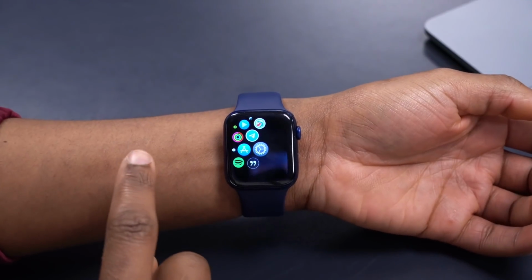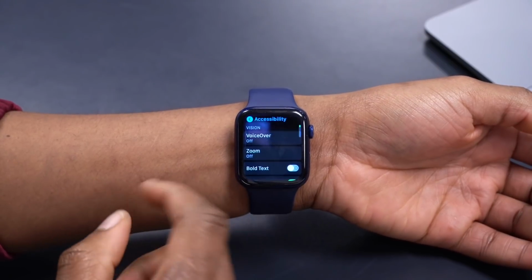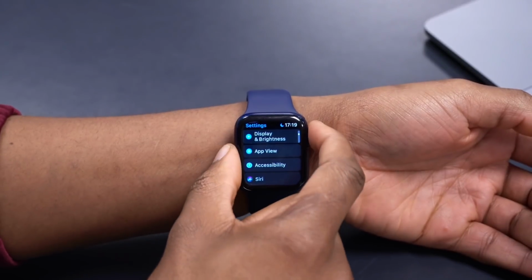Now, another change that I have to mention with watchOS 7.4 has to do with many SF Symbols that have been updated. These were automatically incorporated in the accessibility tab, and they give you a better view of fonts and so on. So those have been updated.